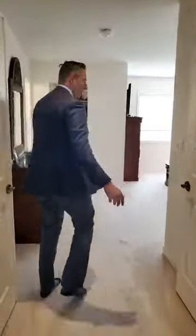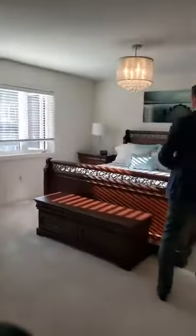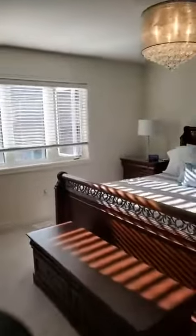The master. Double doors into the master. Again, beautiful bright room. Clearly tons of room for a king size bed. Wow. Great fixtures throughout as well. You know, they're certainly not builder basic. They are absolutely stunning. Lighting for sure. Nice walk-in closet.